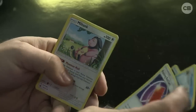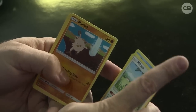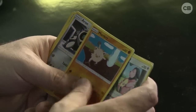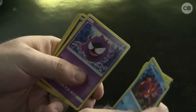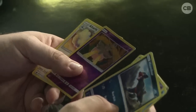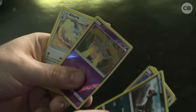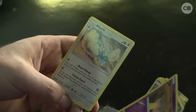Pecking red card. Miltank. That was a peaceful Miltank. Have we seen Miltank in any trailers yet? I don't believe so, no. Mankey. Aaron. Corphish. Ghastly. Houndour. Reverse holo. Punkaboo. And our non-holo rare is an Altaria. That is pretty. Which is a very, very cool card. Put that way over there.